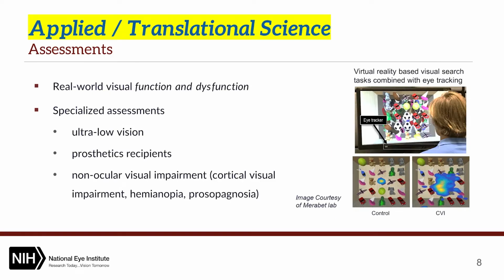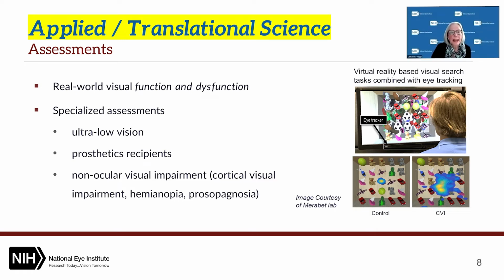Slide, applied/translational science, assessments. The second general category of research supported is more applied or translational science. And included in that is the important work on developing new assessments that go beyond the standard acuity, contrast sensitivity, and Humphrey parameter measures. Many patients who show intact performance on these measures cannot process a visual scene. So ecologically valid assessments that evaluate real world function and dysfunction can provide a fuller picture of the patient's experience and can pinpoint areas that require rehabilitation.